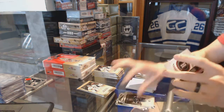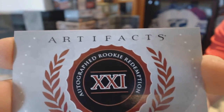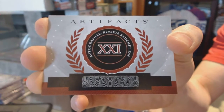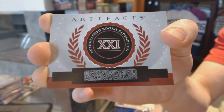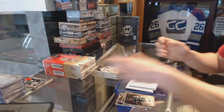And we've got an auto rookie redemption number to 99, card number 21. I don't have the checklist open, so if anybody can pull up the checklist for us, that'd be great, because that's a pretty sweet hit. Auto rookie redemption card number 21.